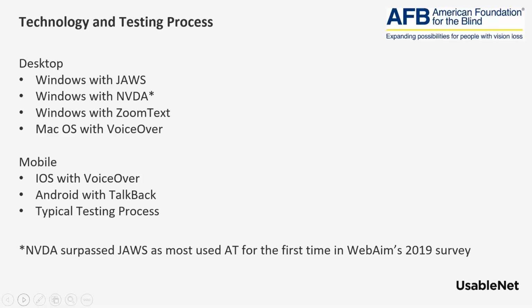So I wanted to first start with Tanner. What do you find is the most popular combination of browser and technology, but let's also include Windows and iOS? What's the most popular combination that you find today? Yeah, and this is evolving and changing as there's advancements in the access and ability and capability of these assistive technologies.